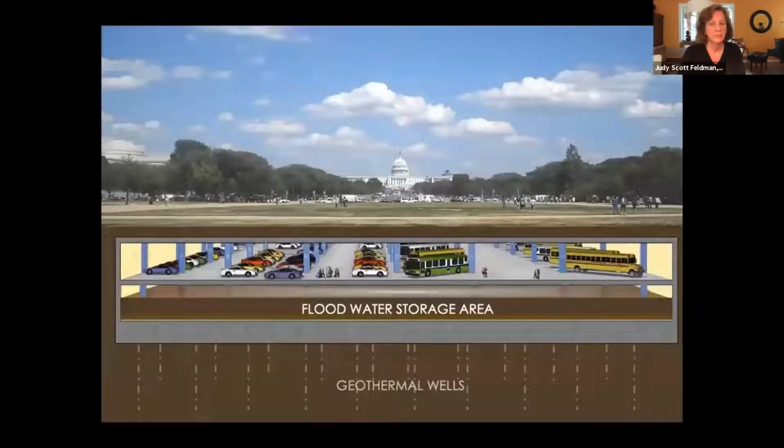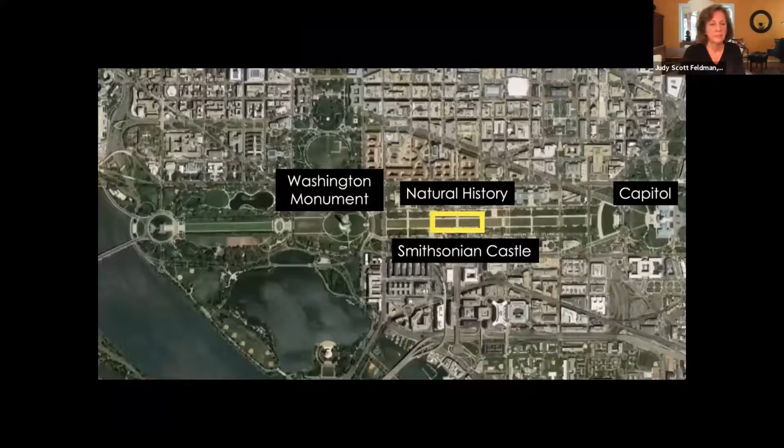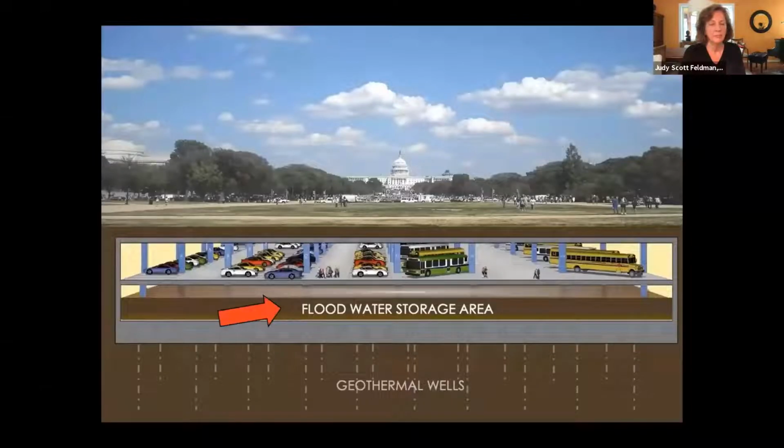What is it? The underground is a multi-purpose stormwater reservoir, mall visitor center, tour bus parking, geothermal energy facility. The basic box, a large stormwater reservoir, can be constructed beneath the mall's grassy panels between the Smithsonian Castle and the Natural History Museum. As seen in this early concept drawing by Arthur Moore, the underground is capable of collecting 28 to 30 million gallons of floodwater. That is, the volume of a 200-year flood, such as that in 2006.